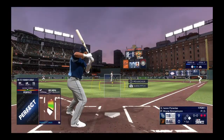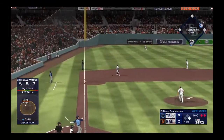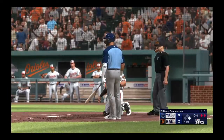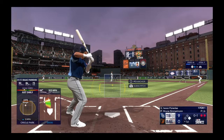So man aboard. Now here's the Tampa Bay cleanup hitter, Isaac Paredes. Singled and scored his first time. And there's a foul ball. Well, that's where you want to be right there. All over that first pitch fastball. Just a little too much hook on it. Straighten that thing out, you get to jog around the bases.